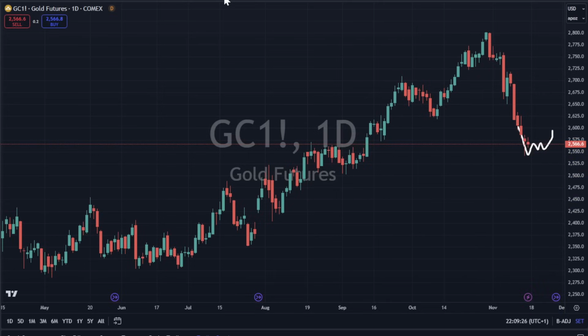If we continue lower in gold, it could indicate that there is a problem in the market, like a recession, a slowdown, something coming. It could.